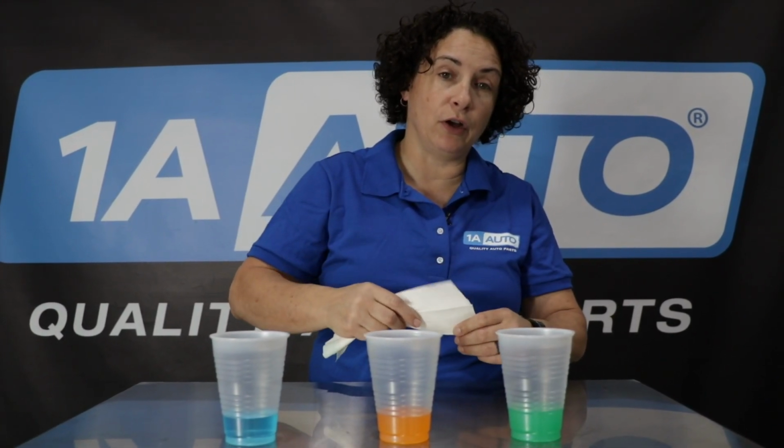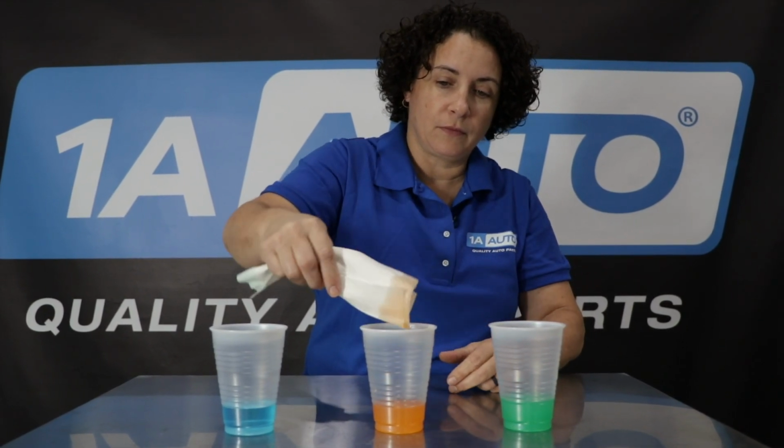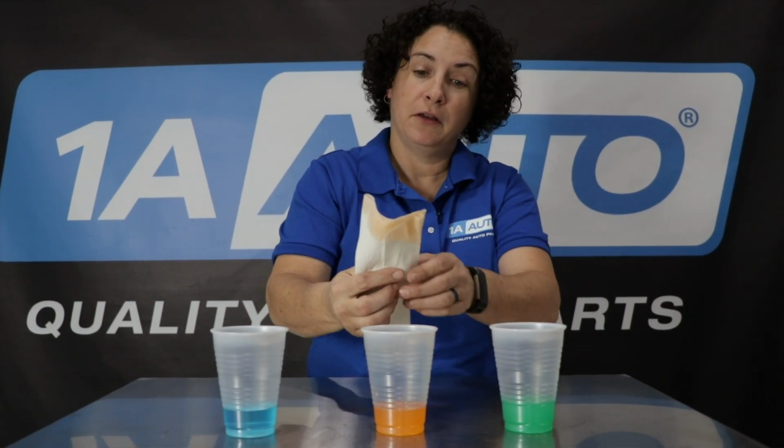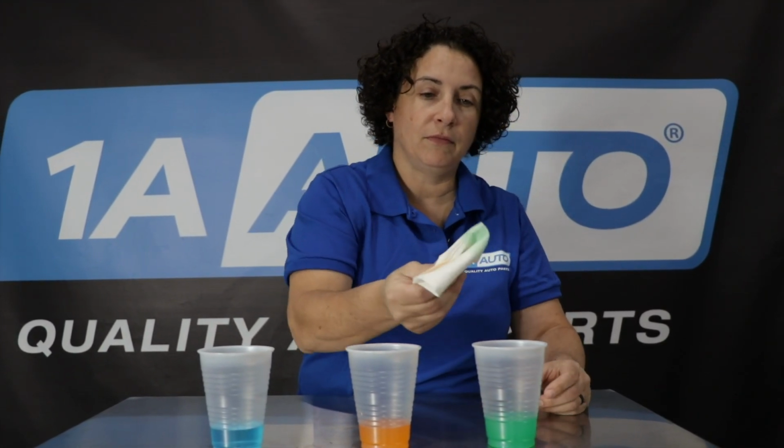What else is blue in my car? Just washer fluid. Let's see if the orange does the same thing. Oh yeah, that's definitely orange. And that's definitely green. So it's a quick way to find out if you have a washer tank that has a crack in it. Fluid came out when you woke up in the morning, don't have to panic.